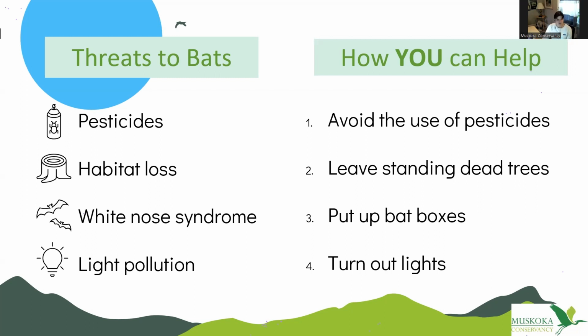You can put up a bat box too. There's a lot of resources online. If you do a quick search, you can find out the certain diameters to build one yourself, or I think they sell kits places as well. These help provide more areas for them to roost and live. You can turn out lights, and that will help reduce the overall light pollution as well.